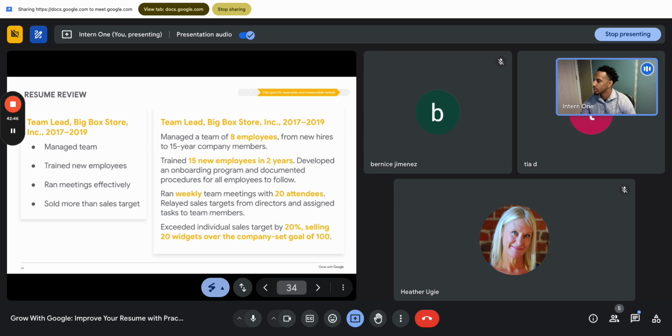Also, it has one that says exceeded individual sales target by 20%, selling 20 widgets over the company set goal of 100. You know, these are all things that make your resume more measurable. Very important.